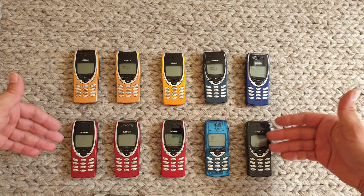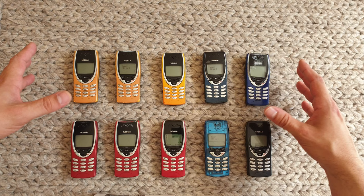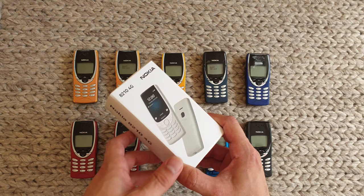And by the number of phones that I have, you already know that I'm a collector, and I've got a few Nokia phones, let's just say that. Although not all of those are in working condition, I like the fascias, I like the different colors, and the first thing that they've messed up on this one is, of course, the color options.